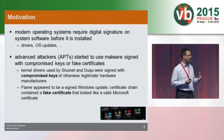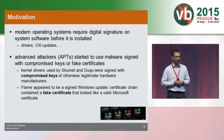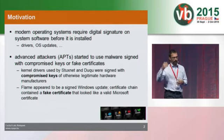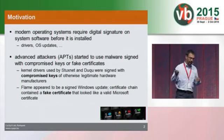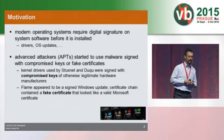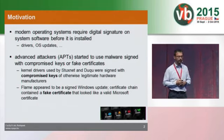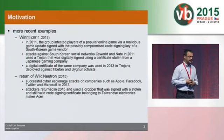In case of Flame, it was a little bit different, but also Flame included digital signatures. Flame appeared to be a signed Windows update, and the certificate chain, which was there for verification of the signature, actually chained up to the Microsoft root. So somewhere in the chain there was a fake certificate, in fact, which the attackers obtained in a fairly sophisticated attack that involved probably MD5 collision, finding a lot of MD5 collisions and things like that. There are more recent examples as well.